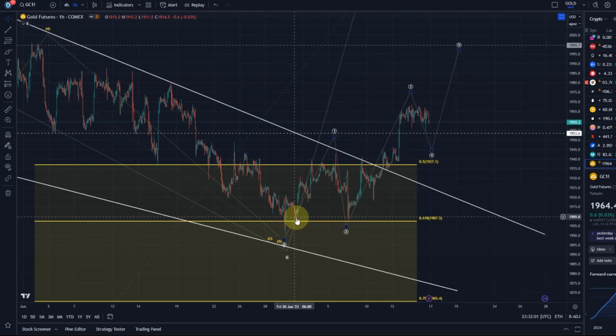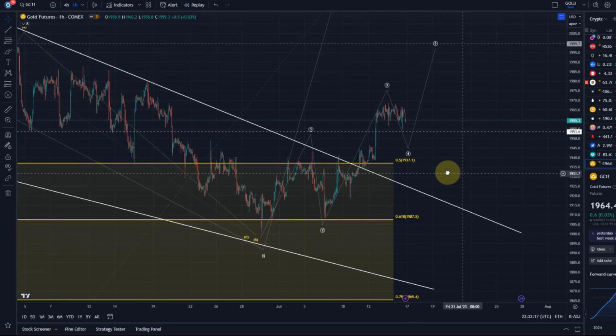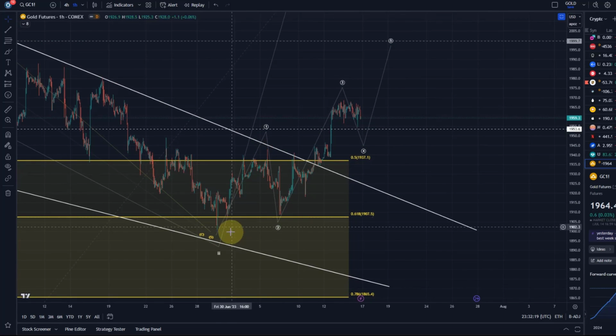But for now, I remain tentatively bullish here, short term as well, because obviously we're making higher highs and higher lows, and we broke out of our support area to the upside. The trend reversal worked where it was supposed to happen. It's just that structurally, I'm not very convinced at this stage. So I've got a wave 1, a wave 2, a wave 3. This is just a 3-wave move right now.